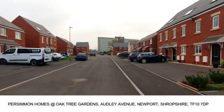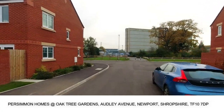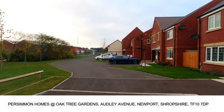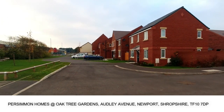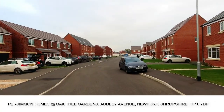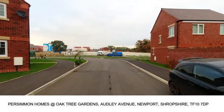But I always see with Persimmon that the houses are all laid out in long lines. It's very linear street scenes in particular, but here you can see over the road there, that big silo. So that's the view there. I don't think that will be there forever, but you can see the corner plots here with those side windows. This looks pretty much a completed street really. Two different kinds of brickwork going on as well, and there's a bit of communal parking going on there.